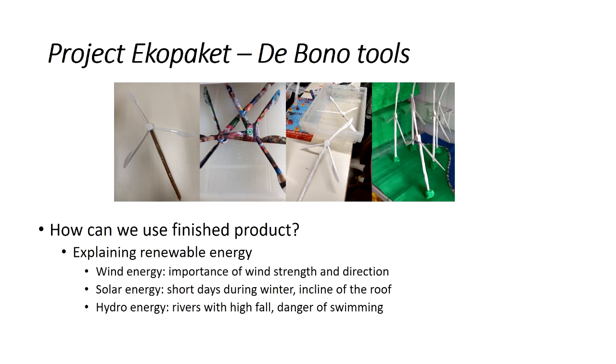When we talk about solar energy, we will talk about the days and how the days are shorter during the winter and the importance of the incline of the roof. When we talk about hydro energy, we will talk about the rivers and how important it is that the rivers have high fall, and also about the danger of swimming near the facilities that use hydro energy.